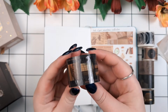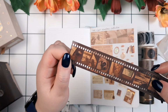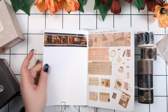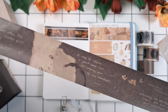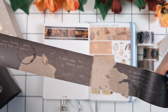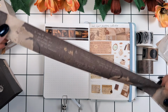This is extremely shiny. Okay, so we have 1, 2, 3, 4, 6 images repeating. I love this. Oh, okay, so we have some text and flowers and some, I guess, paper and coffee stains maybe. This is the full section.